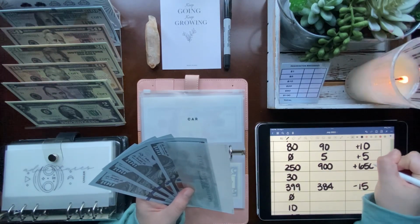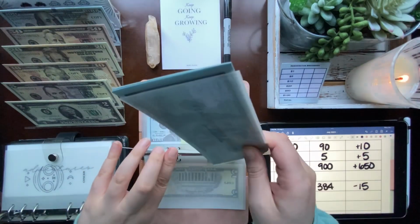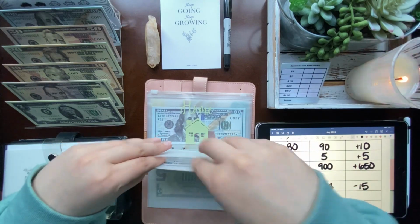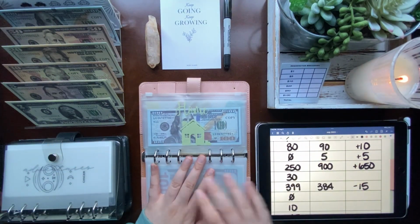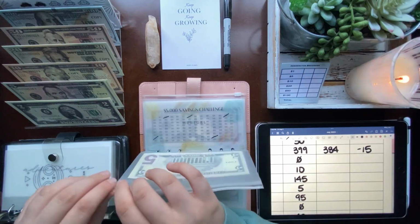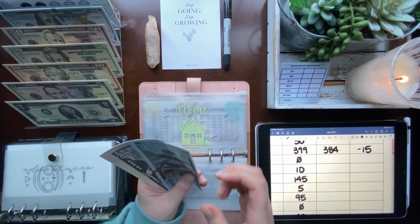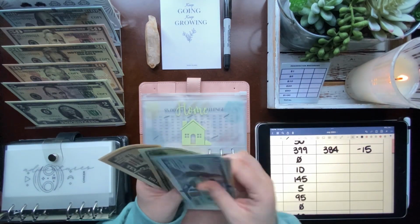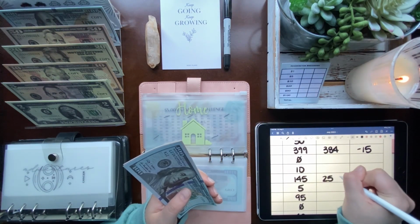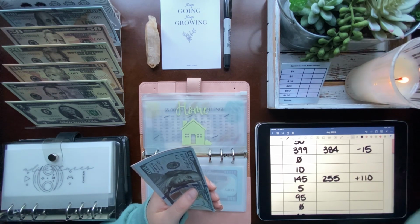$650, I'm pretty sure. I will come back and correct that in editing if that is incorrect. But that is now what we have in car. Home started the month with a 145, and we are ending the month with 152, 220, 240, 250, 255. Okay, 255 in there, and that should be a positive 110 in there.